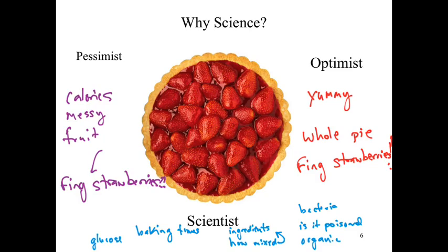Okay. So are we seeing a difference with the scientist? Yeah. It's drilling down into those nitpicky details behind what makes that pie. Those are important to the scientist. But the next part is what really makes a scientist. Why? Why does a scientist care about the baking times, or that there's glucose? It's a variable that affects the final product.